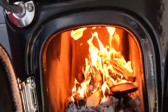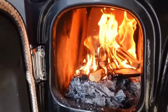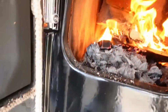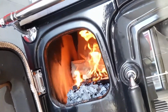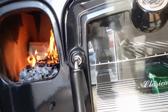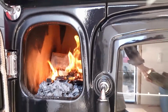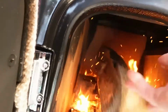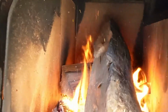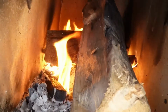So my kindling's going really good now. So I am going to try and get a couple logs in here. If I put them at the angle, then they're laying across the... oh, these are really big pieces though. This wood's nice and dry too though, so let's see if I can get that. There we go. That way the kindling's laying underneath it and it's gonna catch really good.